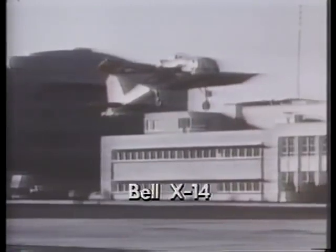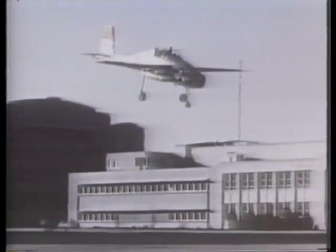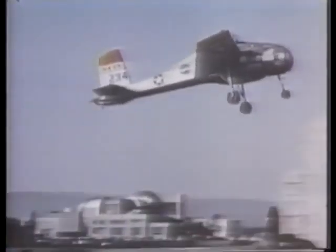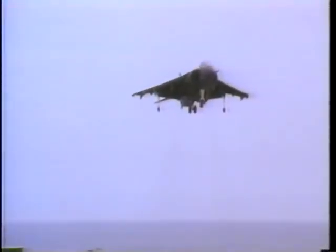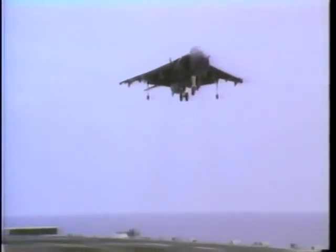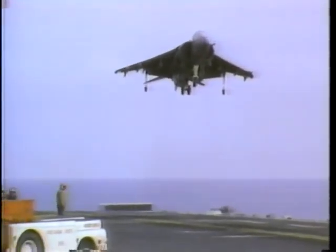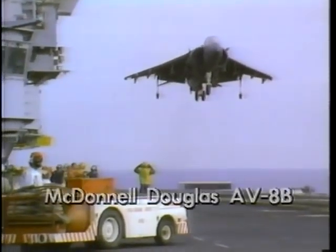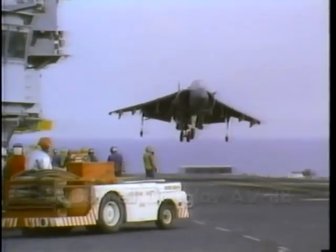A prime reason for the development of the Bell X-14 was the need to study the pilot's ability to function in the vertical takeoff and landing environment. Bell designed special exhaust nozzles that could be rotated in order to divert engine exhaust down or straight back to maneuver the aircraft. Sir Stanley Hooker made extensive use of the X-14 data in designing the P-1121, predecessor to the Hawker Harrier VTOL fighter attack aircraft. The latest design evolution is the McDonnell Douglas AV-8B Harrier, flying today in the U.S. Marine Corps and Royal Air Force inventory.